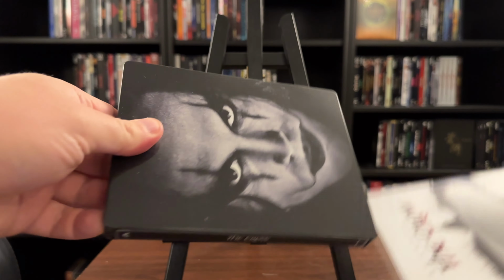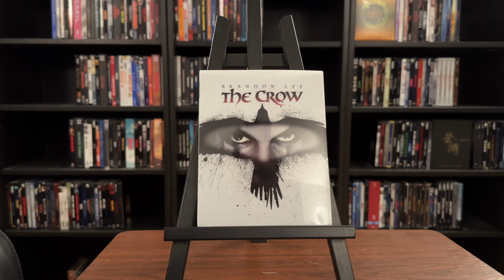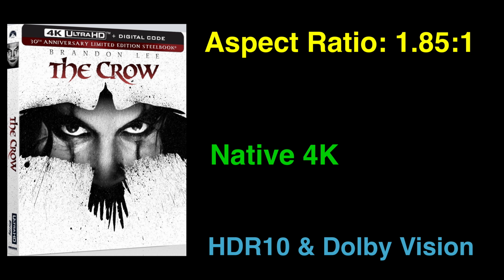The story, characters, and soundtrack, it all mixed together, putting its stamp on that moment in time. I like to think Brandon Lee would have had an amazing career, and it still saddens me we'll never see what could have been. The Crow on 4K Ultra HD Blu-ray has an aspect ratio of 1.85:1 with native 4K resolution and supports both HDR10 and Dolby Vision. For purposes of this review, I will be discussing the Dolby Vision encode.